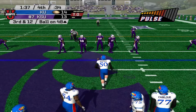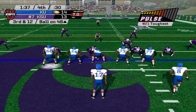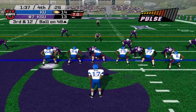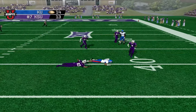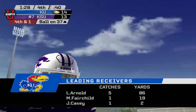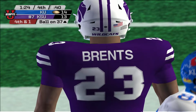Third down and 12. Ball right around midfield. Kansas in a four wide set. Bean drops back to pass. He's looking. Down the middle. And he's tackled. He made the catch, and they're still going to be short. Hey, if you would have gotten some yards on first and second down, you wouldn't have needed so many on third down.